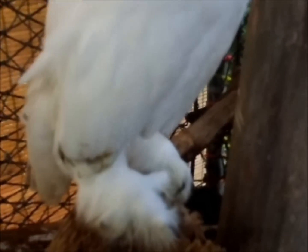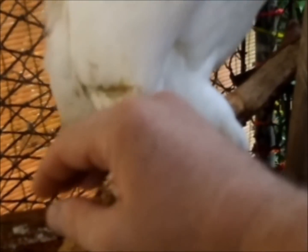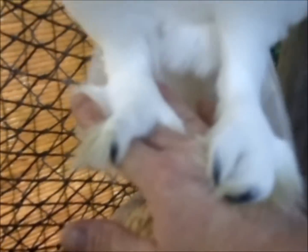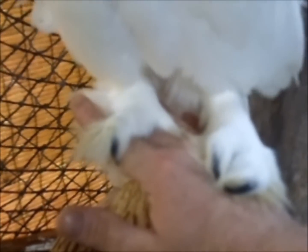What a dirty foot. Look at those fuzzy feet. We'll see if he steps up. Blizzard, come on. Where's my boy? Where's my boy? Good boy. Whoop, whoop, whoop. Hang on. There we go. Owls are generally very clumsy birds.